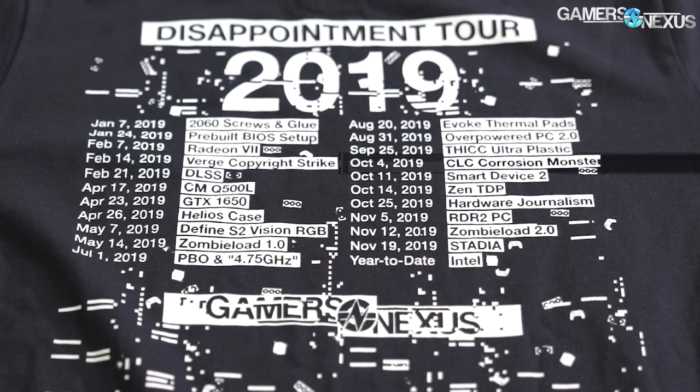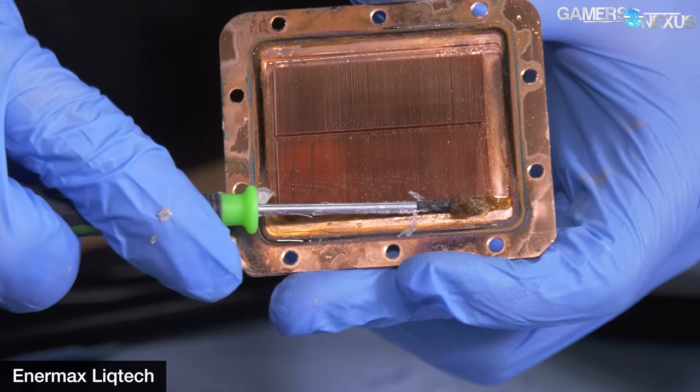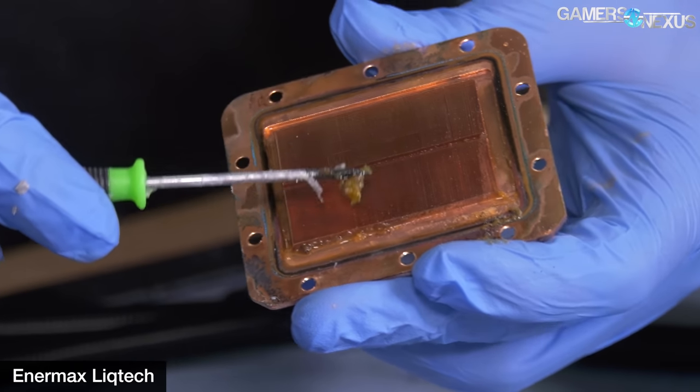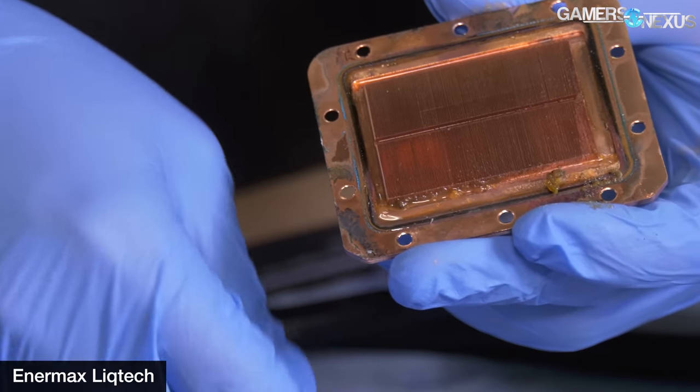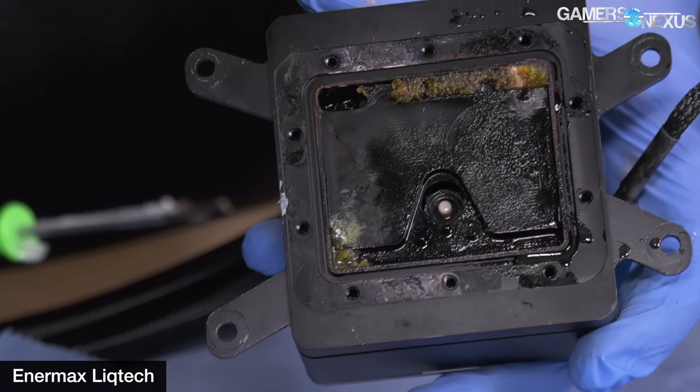In case you weren't permanently scarred by what we found inside of the Enermax Threadripper LiqTech CLCs, we can remind you with this section. When we opened about 16 or so of the Enermax LiqTech TR4 coolers, we found so much corrosion and gunk that some of the cold plates popped off with a fizzy bang, almost like shaking a can of soda and opening it once the screws were removed.